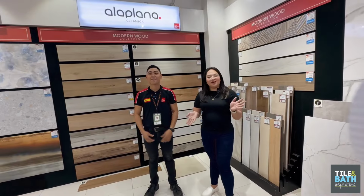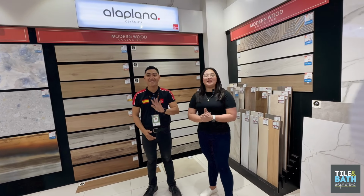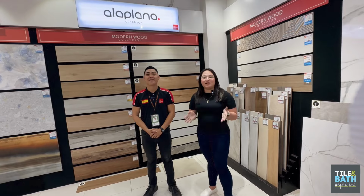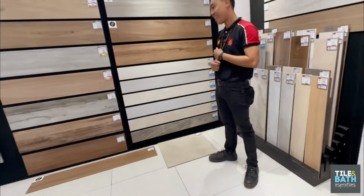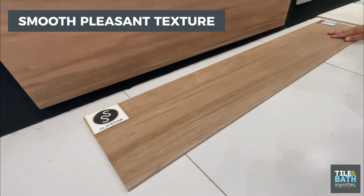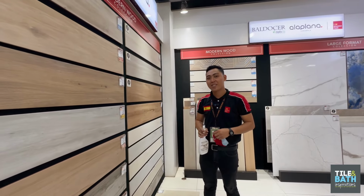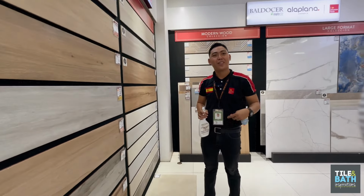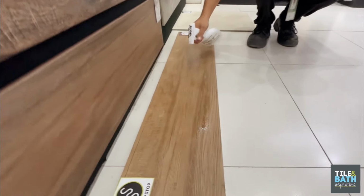So we are now here at CW Home Depot Santa Rosa with Sir Dean para i-assist tayo based sa requirements natin para sa basement tile. Start po ako dito ma'am sa ating Alaplana Slip Stop series. Smooth, pleasant texture. AB series natin, anti-slip po siya. Pero once nababasa siya, mas lalo pong nag-activate yung anti-slip niya. Sige ma'am, try nyo po.